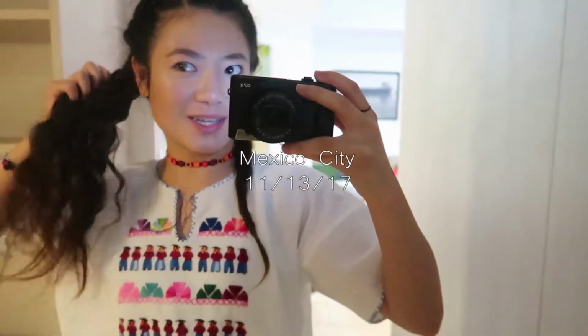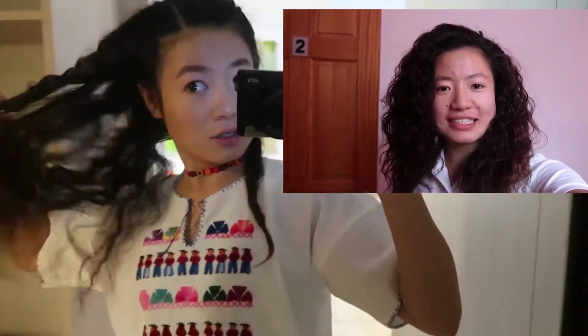I'm about to let my braids out, and I already know it's gonna be a lion's mane. Are you ready for this? Last time I did this, I looked like Tori Kelly. Well, the Asian version.